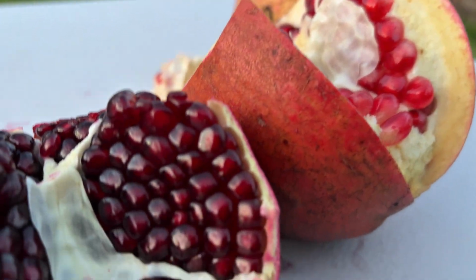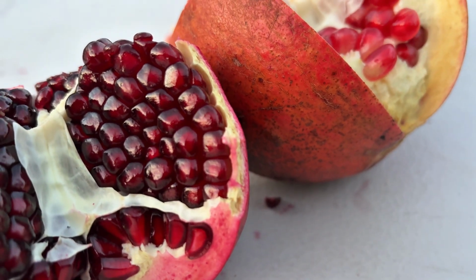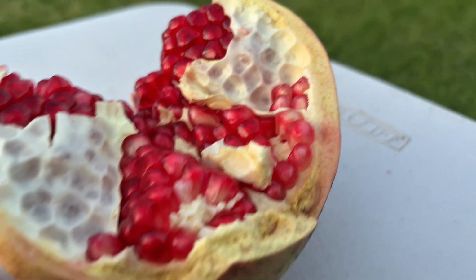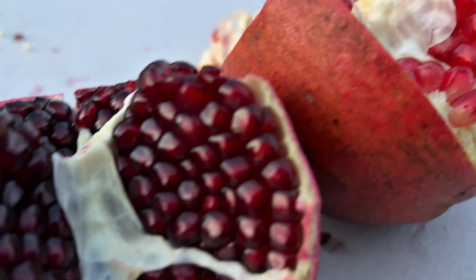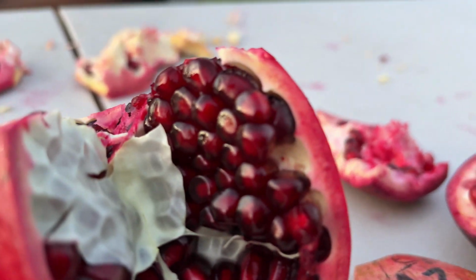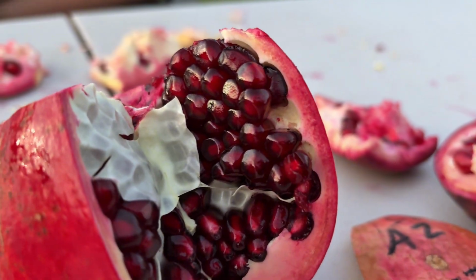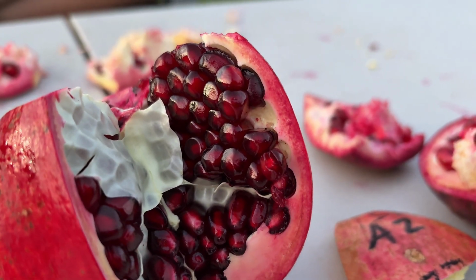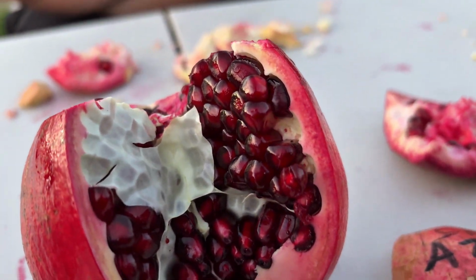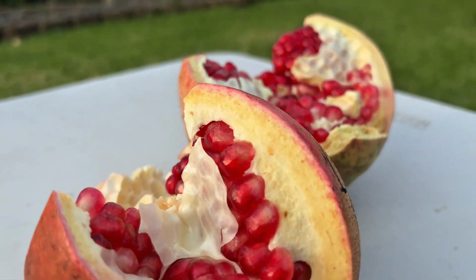Now look at the Parfianka, the thickness of the wall. It's literally maybe 2 mils thick, compared to this one or that one. You see why nothing can penetrate them? And also, let's go look at another one. Look at the Wonderful. It's a little bit thicker than the Parfianka. Parfianka is extremely thin, and that's why it's so susceptible to pests and fruit flies and so on.